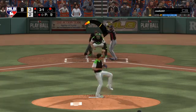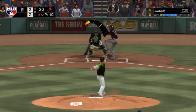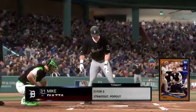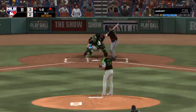2 balls and a strike now. Right over the middle, knee high. Thomas, the runner at second with 1 away. Strike 3 called on the slurve that time, and there are 2 down. Now in the box, Mike Piazza. It was a flyout for him in his last trip.